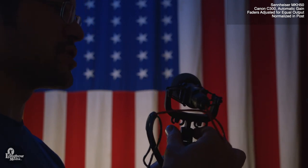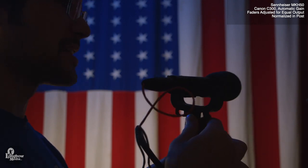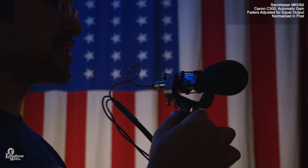I am now doing a test with the small diaphragm condenser microphone, the Sennheiser MKH50, to see what the off-axis sound sounds like, as well as the rear lobe and the sides of the microphone, to see if it changes its frequency response in any way when you're off-axis.